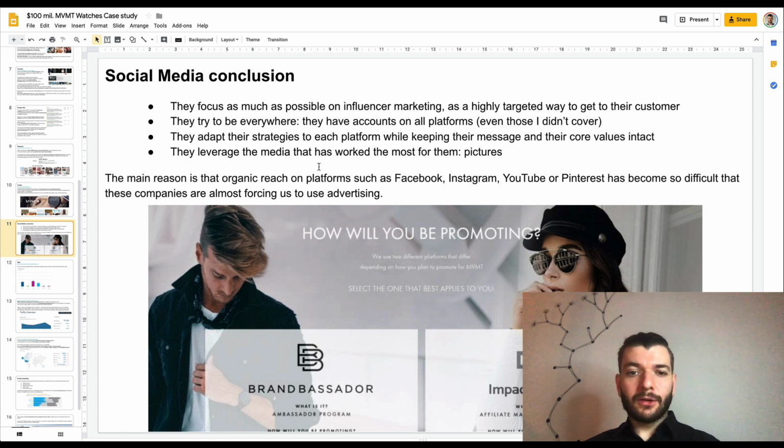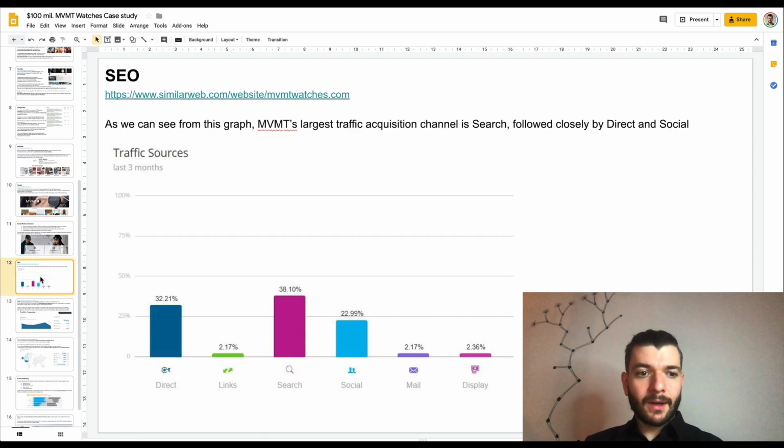The main reason is that organic reach on platforms such as Facebook, Instagram, YouTube, and Pinterest has become so difficult that these companies are almost forcing us to use advertising. It becomes so competitive to get organic reach.